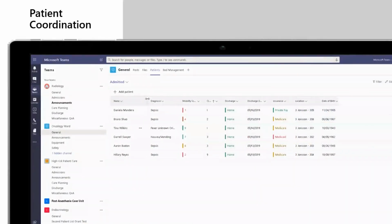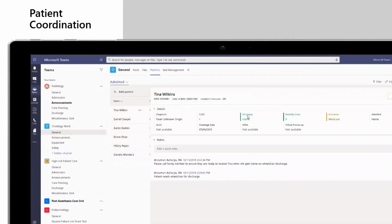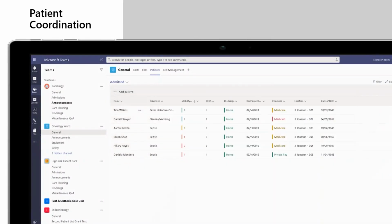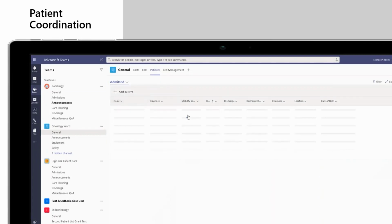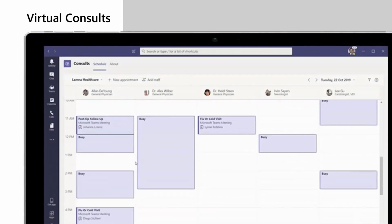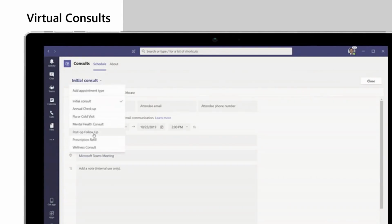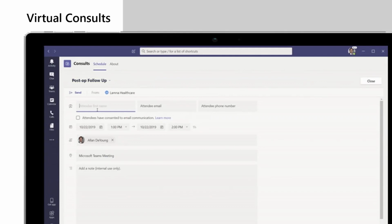Some things here, patient coordination. This is in the healthcare space, where you can integrate with patient record management platforms and have all the scheduled management or scheduled meetings and contacts within Teams. And that's the same for virtual consults. This is the meeting portion. And this is great, you know, if it's doctors, it could be great if you are a decorator. Just the concept of being able to have a virtual consult management system.